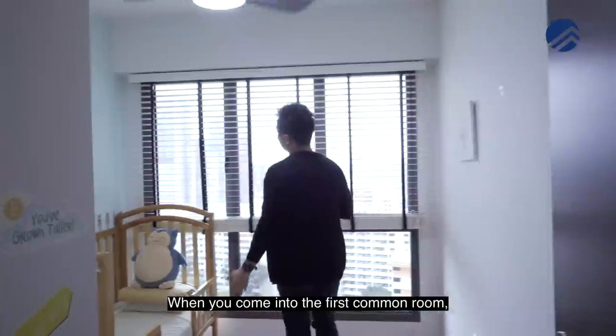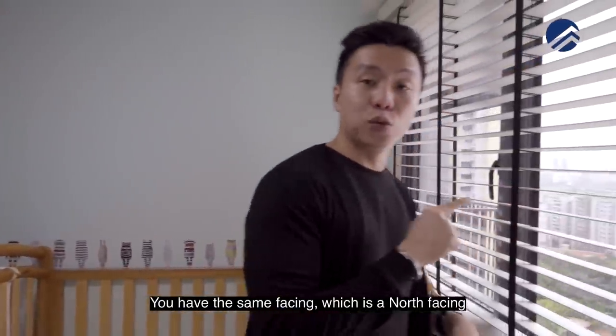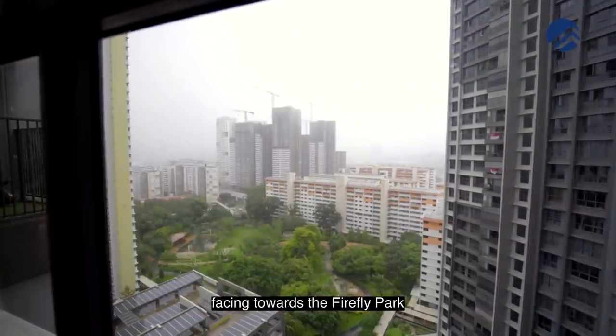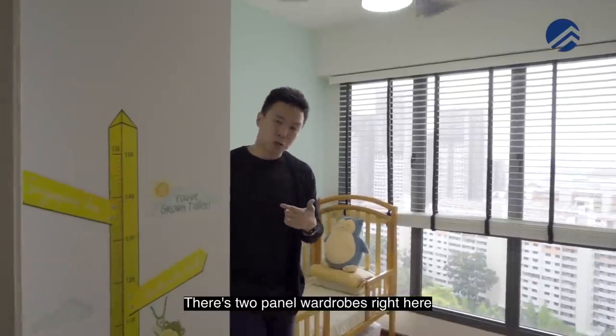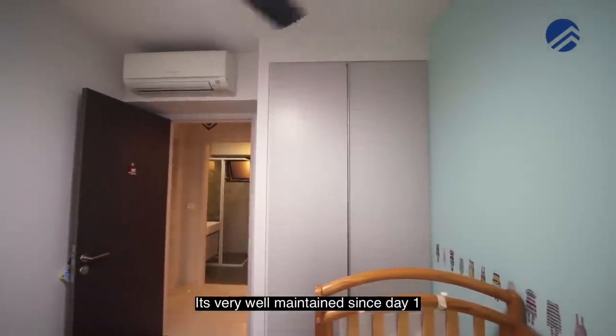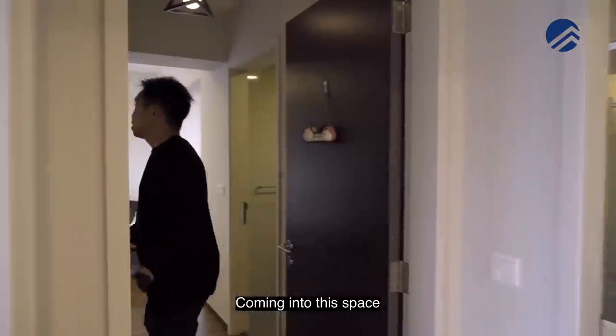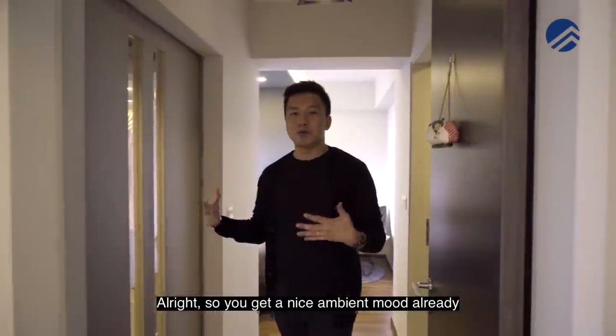When you come into the first common room, you'll see that you have full panel. You have the same facing, which is the north facing, facing towards the Firefly Park. There's two panel wardrobes right here. Very good size space. It's very well maintained since day one.